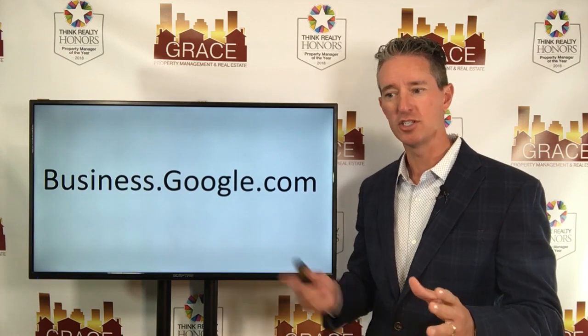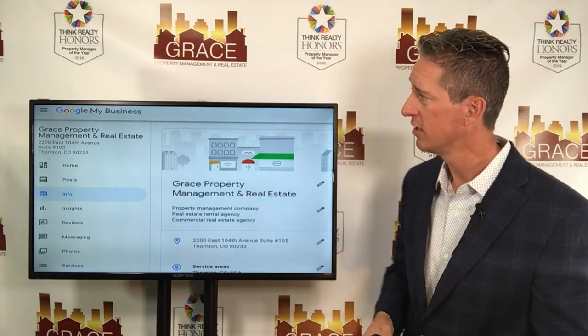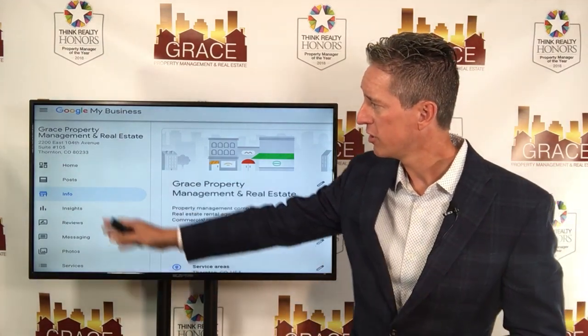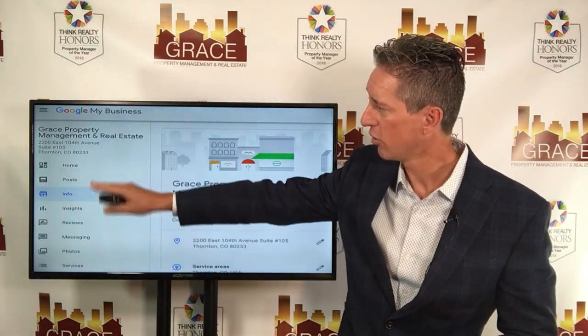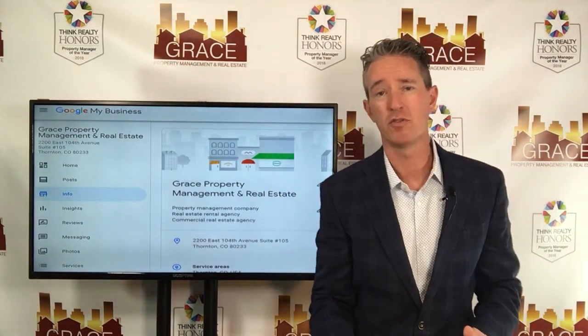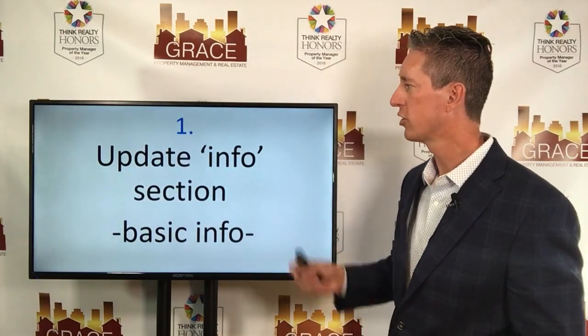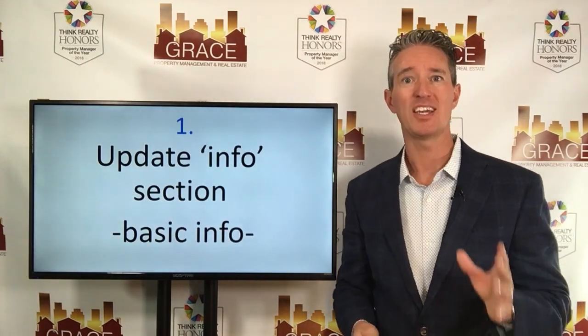Once you've done that, this is how you're going to log into your page. Now, once you log into your page, it looks something kind of like this. So you'll see your company name, you're going to see some different things you can select, your home, your post, your info, and then on the right-hand side, it's going to give you a bunch of information. So here are the 6 things you want to make sure you're taking advantage of. Number 1, you're going to update your info section, the info section.